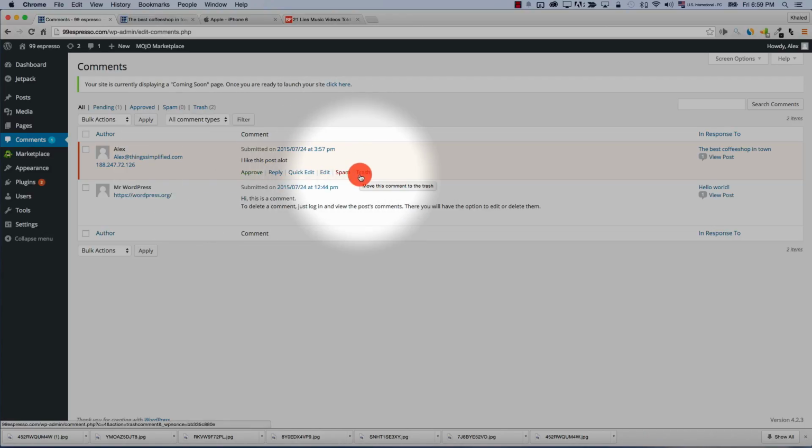This is just a way to moderate your comments. When we get to the settings section of WordPress, you'll discover that there are ways to automatically hide all comments until they are approved. But that will be discussed in the settings section.